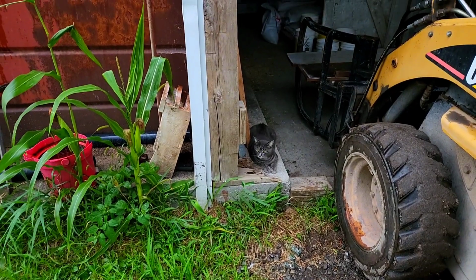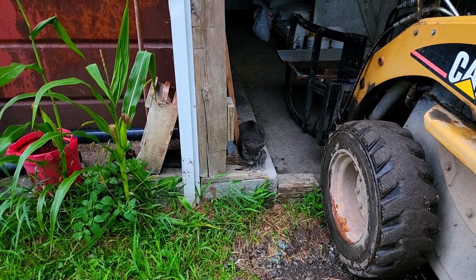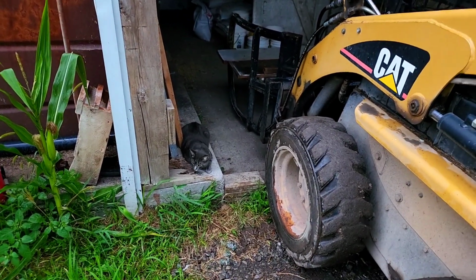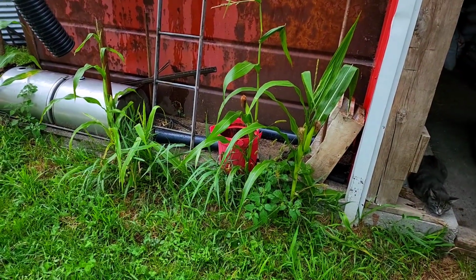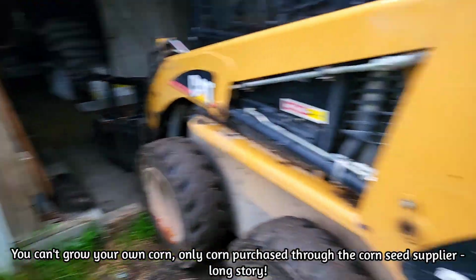Well, Buddy here is all ready for the storm, aren't you, Buddy? Oh, yeah. Good night for sleeping. But don't get wet. So Buddy's looking at, oh, there's some corn. And I signed an agreement with Pioneer that I wouldn't grow any. So I'm going to let them know about that. Well, we'll leave Buddy alone.